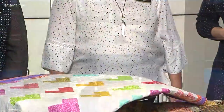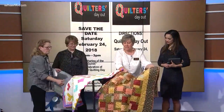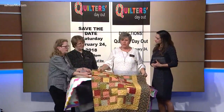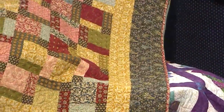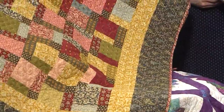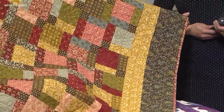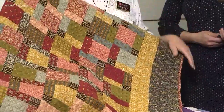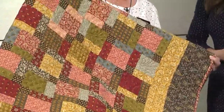Connie, would you like to tell about your quilts? Our challenge this year at Quilters Day Out is for quilters to enter their quilts, and it's a basic 9-patch. This is actually a disappearing 9-patch pattern, and I know it's hard to see, but you start out with 9 basic squares, and you can cut it and put it back together, so this is called a disappearing 9-patch.